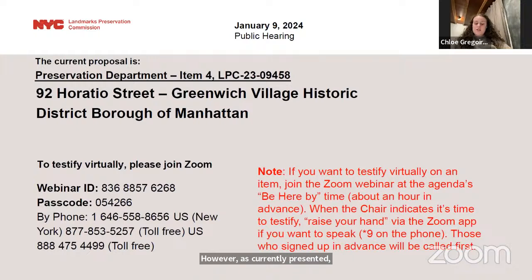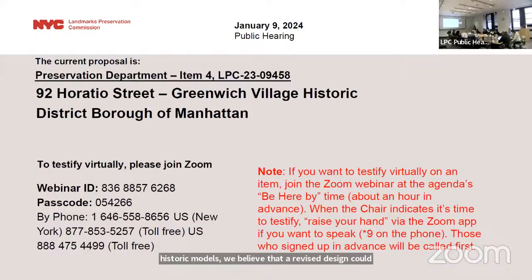We find the dual texture of the brownstone finished stucco to be a bit odd, and the details of the proposed window surrounds and wood door do not succeed in meeting any historic precedent and are incompatible with the rest of the building. With some rethinking, simplification, and better use of historic models, we believe that a revised design could be welcome here. Thank you.